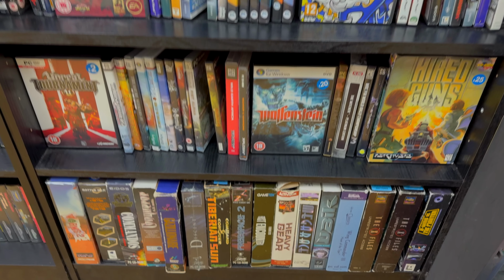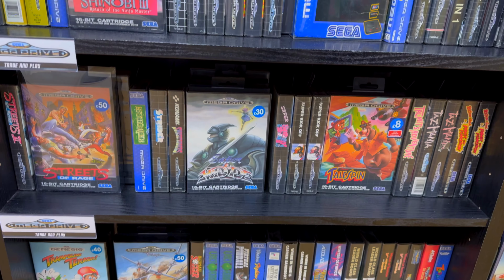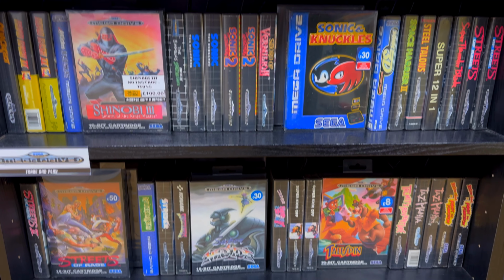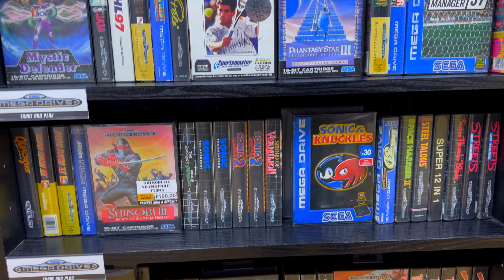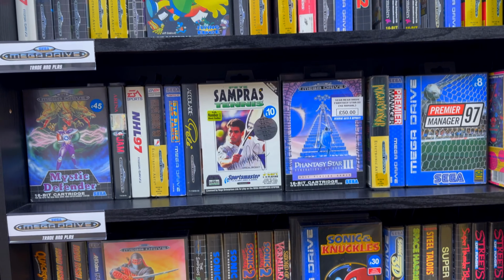And then here's some Mega Drive games. We have Streets of Rage there, Super Hydlide, which is actually a lot better than people give it credit for. Shinobi 3 there, without the instructions unfortunately, else I would have been tempted to pick that one up, because I really want a physical copy of Shinobi 3, because it is such an incredible game.